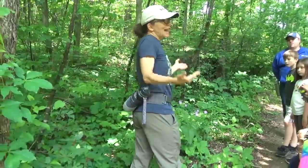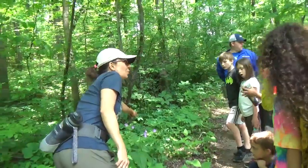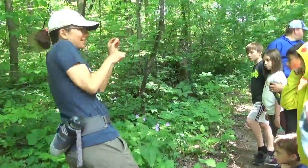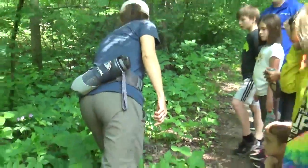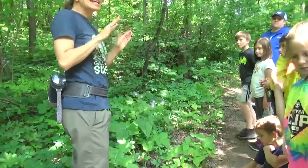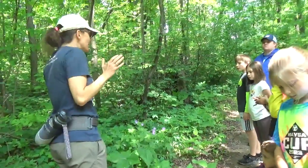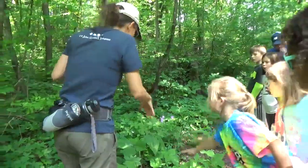Usually when you think of a flower, you think of this purple kind of shape, right? Where you make a little drawing and you draw the petals like this, right? But this is more of a normal kind of flower. The jack flower, Jack in the Pulpit, is a very unique kind of flower and has a shape that is so unusual. And it likes to hide out under its plant.